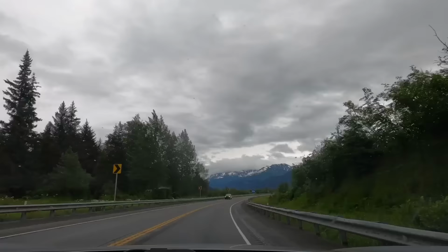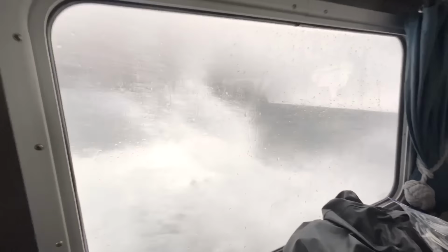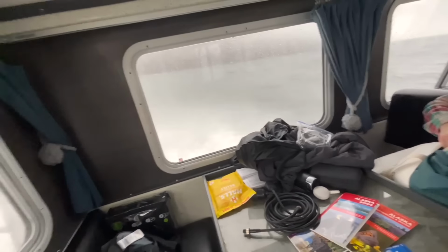Most of that day was spent driving to and from Anchorage, but we needed to get back to Area A as quickly as possible due to bad weather incoming on the ocean.